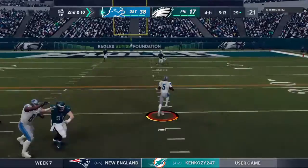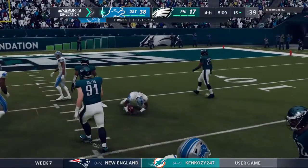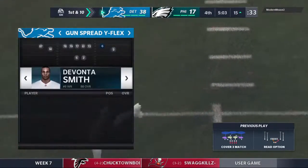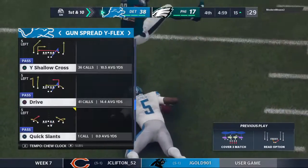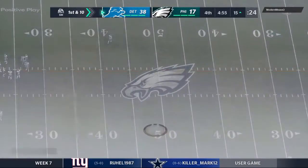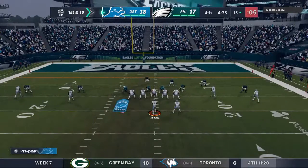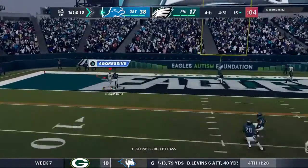Now a fake on the give here as they try the run-pass option. 15 yards on the play, first down. All right, I don't want to get too poetic here where they talk about, you know, the eyes being the windows of the soul. You know what else the eyes do? They see the open spaces on a field, and those eyes carry your legs to those spots, and that's what happened on that play. He saw an opening and went and got it. Well, he really hasn't ran the ball all game. 4th quarter here, need a big play, able to pick it up. So whatever the eyes saw and created, it worked.